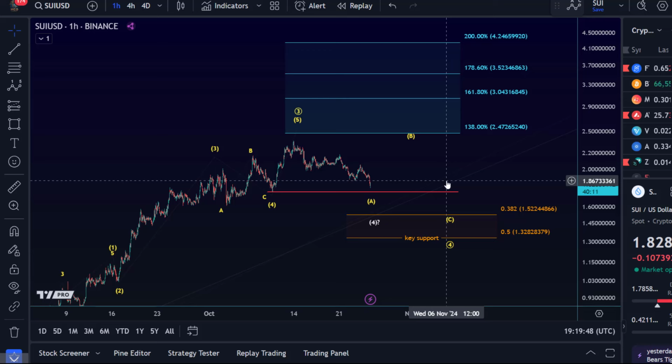But for now, the structure is still the same. We should be in a wave 4. What I have changed slightly is the micro count within wave 4. And because of the 5 wave move down, it makes sense to assume that we are still in the A wave. That's the update about SUI.